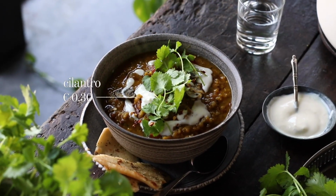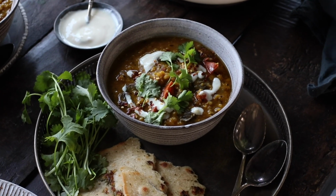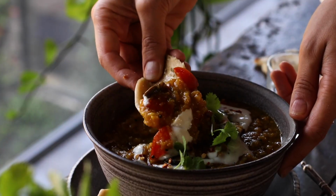Here you can see that I only decoratively drizzled the yogurt sauce on top for presentation, but in reality what I'm usually doing is scooping huge spoonfuls of the yogurt sauce straight into the soup as I'm enjoying it.